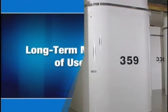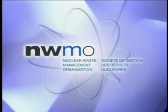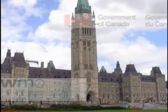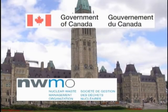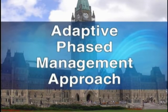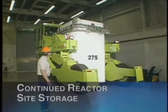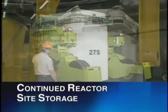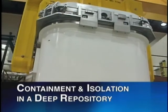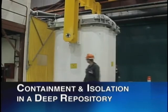In terms of the long-term management of the used nuclear fuel, it is the Nuclear Waste Management Organization, of which OPG is a member, that is the leader in this area. The NWMO has recommended to the federal government that Canada follow an adaptive phased management approach for the long-term management of used fuel. This flexible approach includes continued reactor site storage, with an optional step of central storage of the used fuel, followed by centralized containment and isolation in a deep repository in a willing host community.